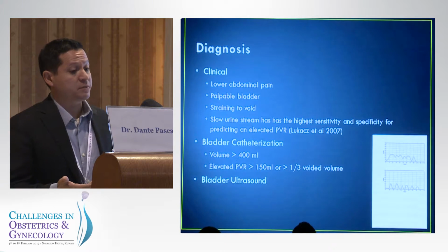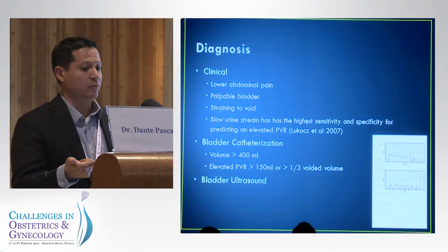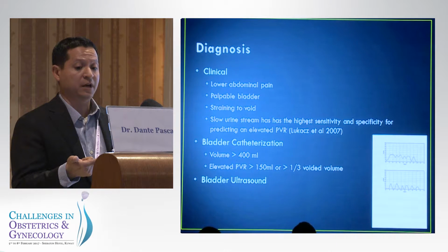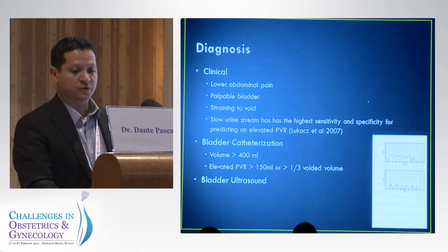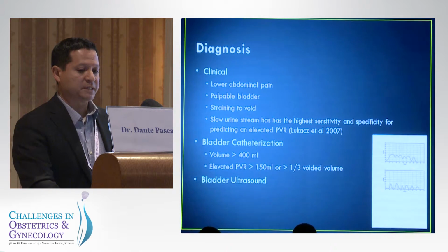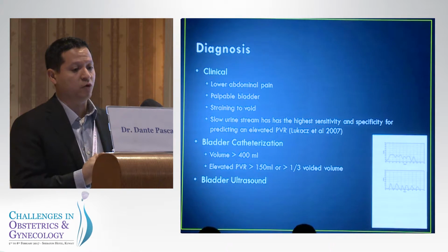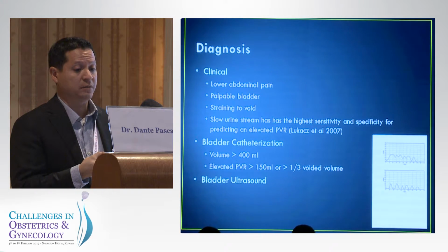Now, how are patients presenting? Typically, there's lower abdominal pain. The bladder is easily palpable when it's overdistended. Subjectively, the patient will be straining to void, and this can be evaluated in terms of a pushing pattern, as you can see in the bottom here, with a simple uroflow. This demonstrates a pushing abdominal-based voiding pattern, which is not very effective in terms of emptying the bladder.